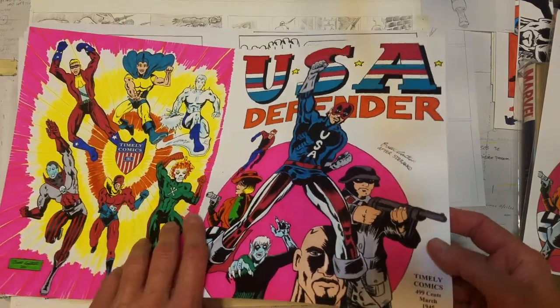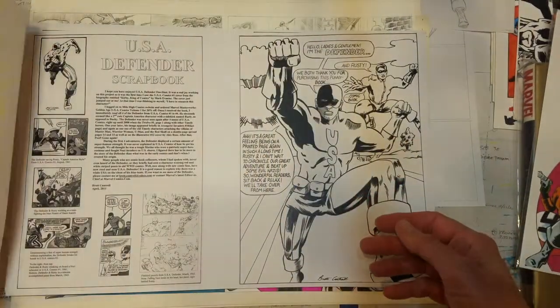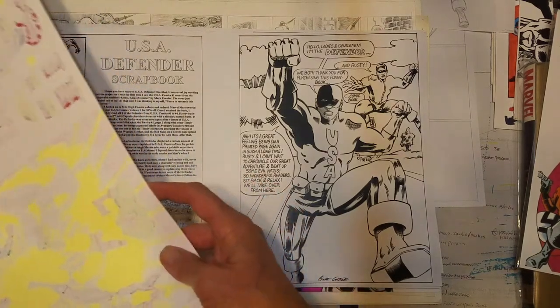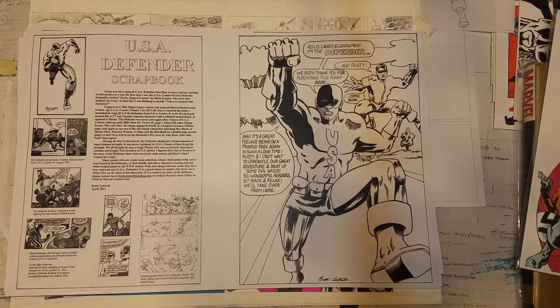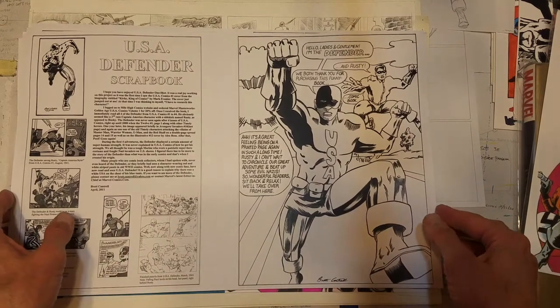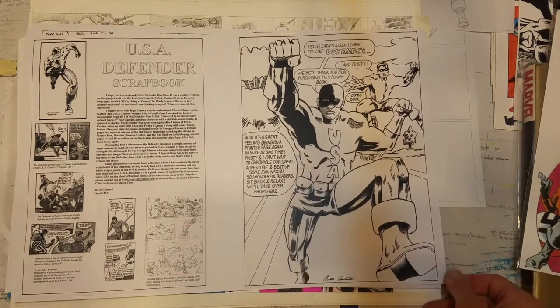So here you go. I'll try to get through some of this. A lot of these pages are correlated. It's 32 pages, two adventures in one book, originally a 32-pager. Plus, I'm going to show you some original pencil art and inks. So we'll just go one at a time here. All right, well, let's get started.